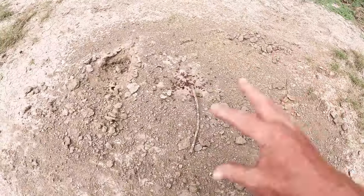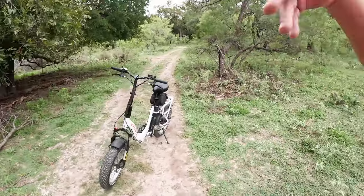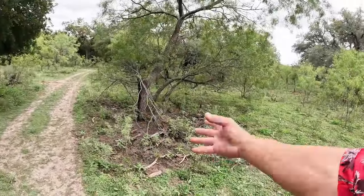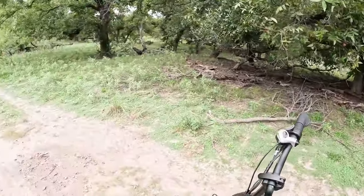And this is not the only one I've seen. On this, I'm kind of lost bike ride, I don't have the harness, so I'm not showing you the ride. But everywhere I go, here in this river bottom, it's just pig sign everywhere.